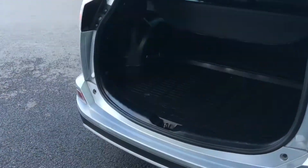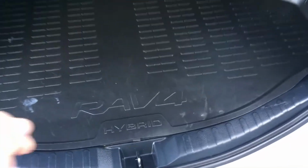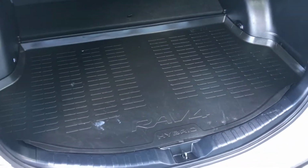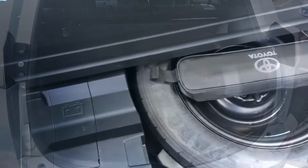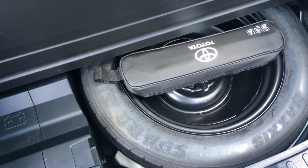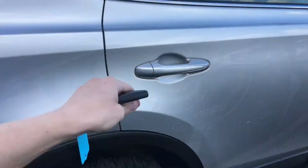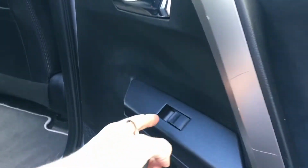In terms of the boot on the inside of the car, the previous owner actually specified a boot liner, so it's kept the real boot underneath nice and tidy throughout, which means it's easy to keep clean, but your original boot is still in very good condition, and the boot's nice and big on this RAV4. And in this case, hats off to Toyota, they've actually managed to retain a spare wheel even though this is a hybrid vehicle.